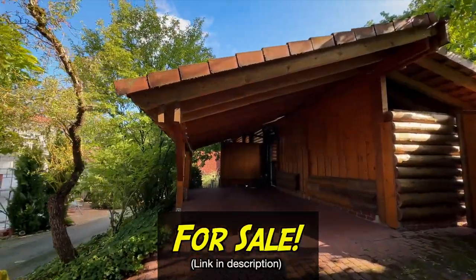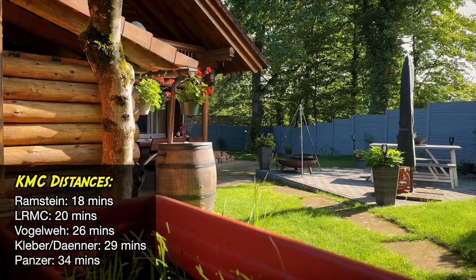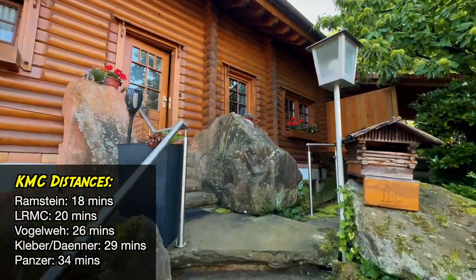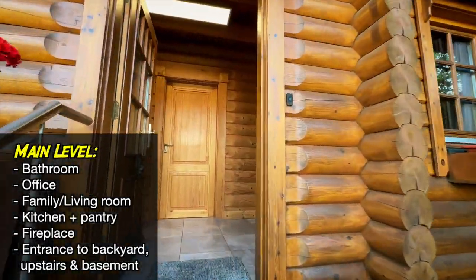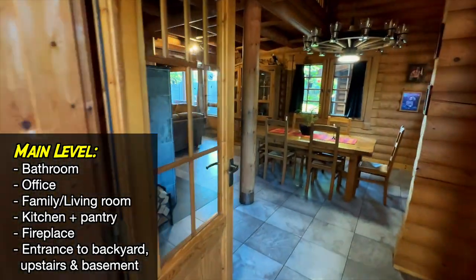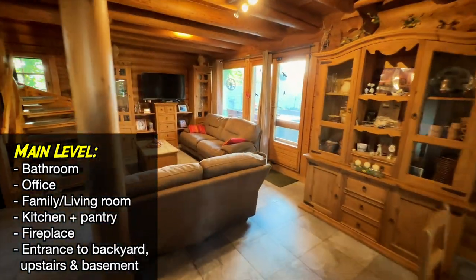This home is in a quiet neighborhood within about 30 minutes of any base within the Kaiserslautern military community. Let's take a closer look inside. Talk about curb appeal, this log cabin style home is going to catch anyone's eye. Upon entering, the first thing you're going to notice is tiled flooring all throughout the home. This is an open concept floor plan featuring vaulted ceilings with exposed beams and a cozy indoor fireplace.